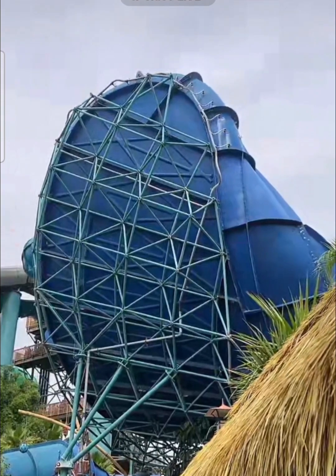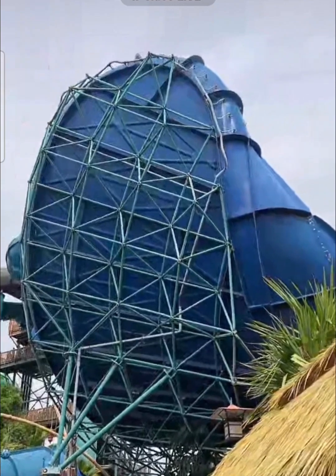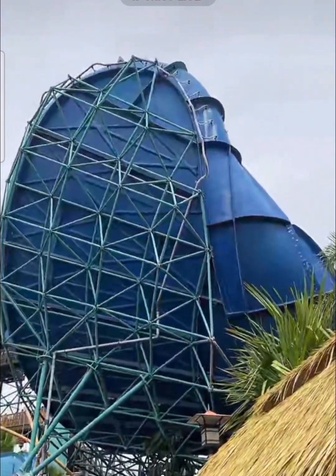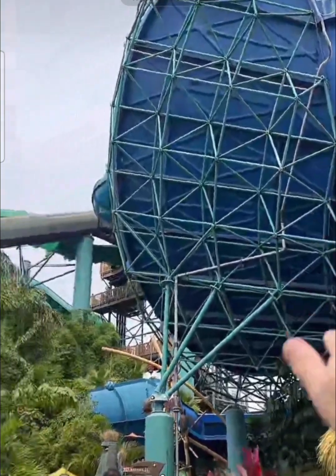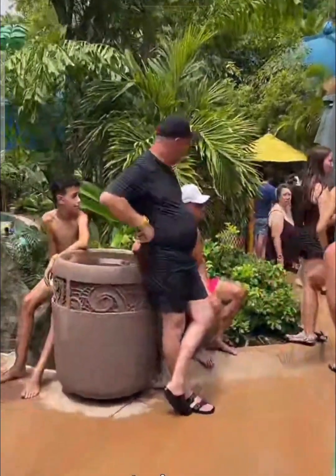There's like 2 major drops on this ride. So much fun. I love Hanu so much. That's my second favorite ride. The wait time can be a little crazy, so I recommend if you don't want to do the aqua coaster, you come and do Hanu first thing in the morning. First thing in the morning.